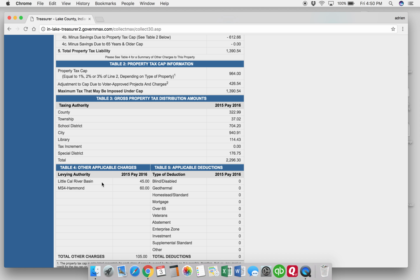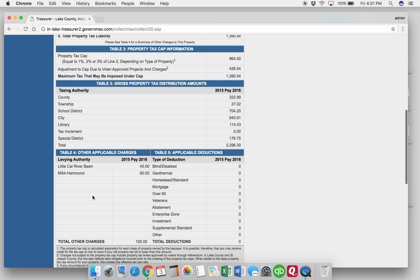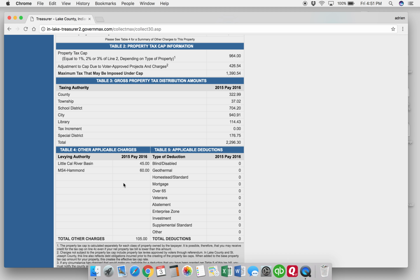Pretty much every house in Lake County has this Little Cal River Basin tax of $45. Most cities have an additional $60 tax that they add on there. And occasionally you're going to see some other stuff in here. You might see a lien that was certified if you didn't pay your sewer bill and it went to certification. You may see a $500 sewer lien in there that's paid through the taxes.